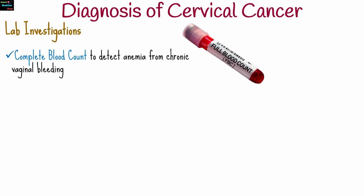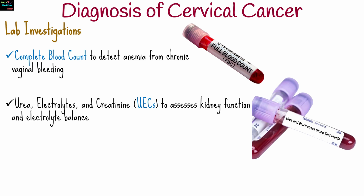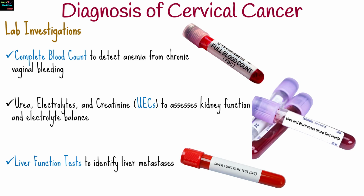Lab investigations include complete blood count to detect anemia from chronic vaginal bleeding, urea, electrolytes, and creatinine to assess kidney function and electrolyte balance. Liver function tests to identify liver metastases through elevated enzymes or bilirubin.